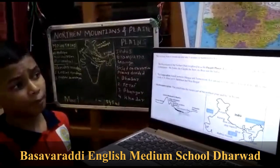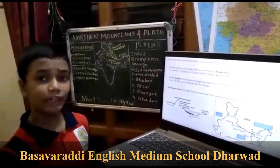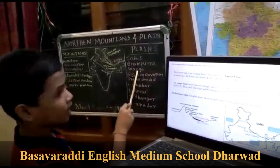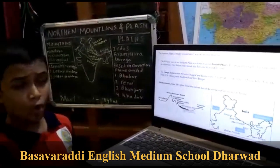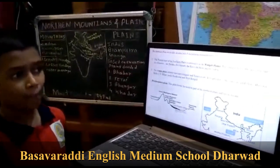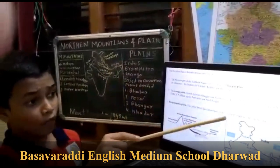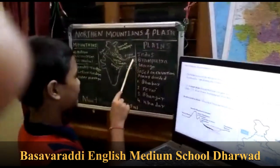The western part of the northern plain is referred to as the Punjab Plains. This plain is formed by the Indus and its tributaries: the Jhelum, the Chenab, the Ravi, the Beas and the Satluj. The Ganga plain extends between the Ghaggar and Teesta rivers. It is spread over the states of North India, Haryana, Delhi, Uttar Pradesh, partly Jharkhand and West Bengal. Brahmaputra plain. This plain forms the eastern part of the northern plain and it lies in Assam.